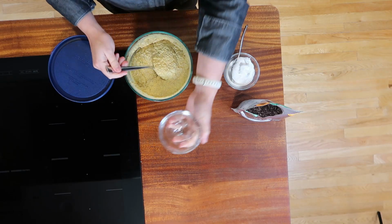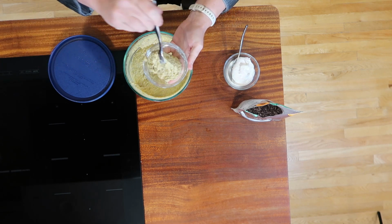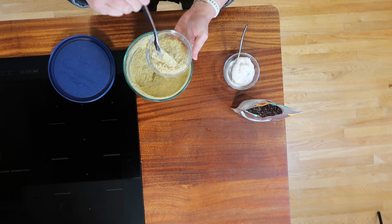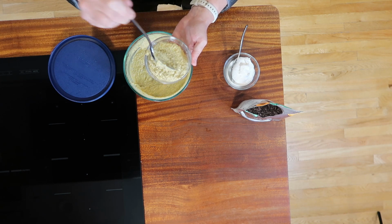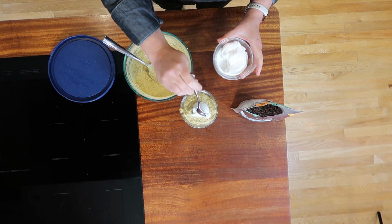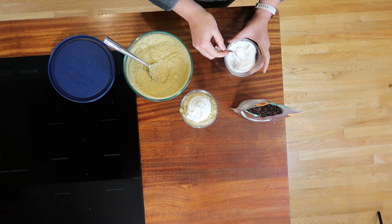And the other nice thing about letting the pumpkin chia pudding rest in the fridge overnight is that it allows some of those pumpkin pie spice flavors to bloom a bit in the pudding with all the other flavors as well. So this looks really delicious. I'm going to top this with a little bit of coconut whipped cream just for fun because it's so delicious with those pumpkin pie flavors.